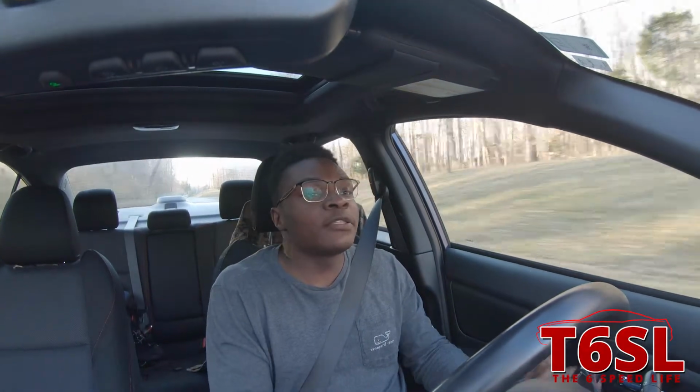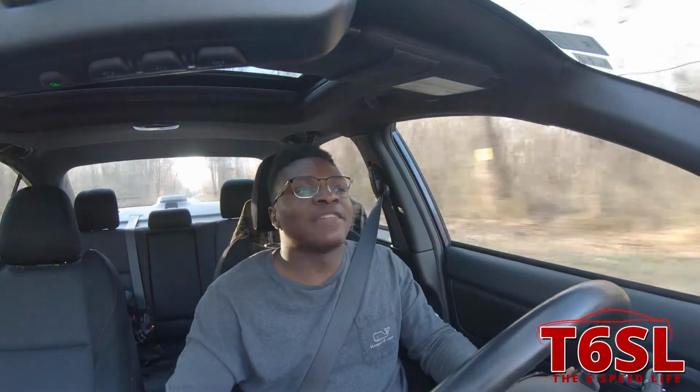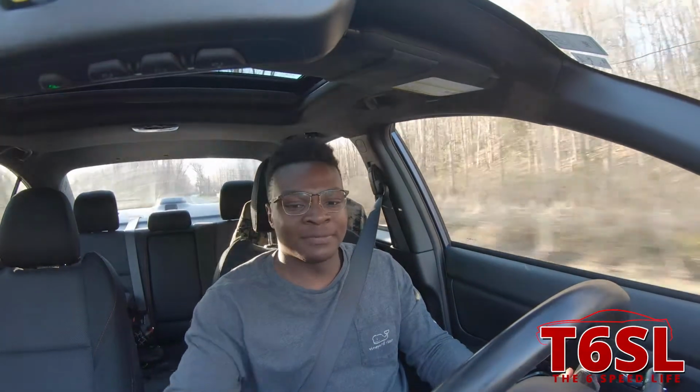It's weird to explain, because most people don't drive this car because it just looks like a Corolla or something like that. But this car and the driving dynamics on these back roads are just so amazing. So I'm going to leave you guys at that with the third reason. We're going to jump on to the fourth reason. Stay tuned.